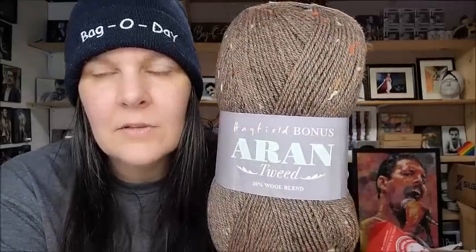Look at the color on that one. I love brown. That is no exception. Look at that orange fleck in that brown with the gold fleck in it. Oh, that's to die for. That is beautiful. It smells like wool. I love it. I love it. And at $12.66 for 920 yards, what a nice deal that is. So again, you can probably expect some type of, more than likely, I can't say for certain, but that was my initial plan when I bought it, some type of wearable for the fall or winter.